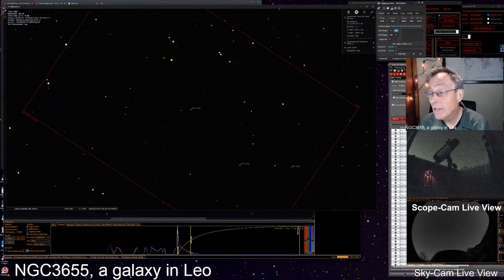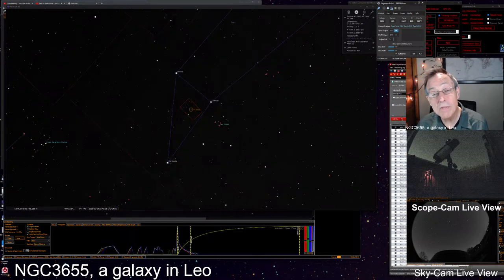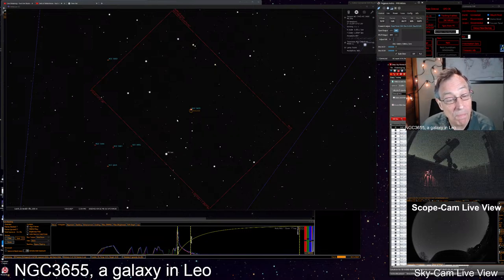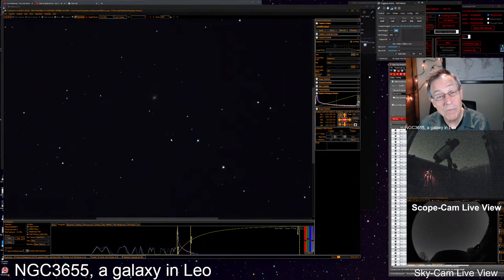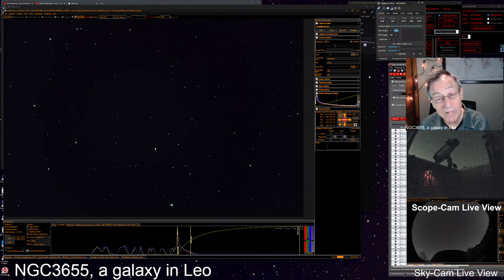3686. Let's back off here and say show chart at 3655. No, we're not going to get 3686. But we don't miss it by much. It's down here, as you can see. So we'll just drop down and we won't plate solve on that. This is 81 Leo here. Let's go look at that. Drop here for a second. This, down here at the bottom, this is 81 Leo.